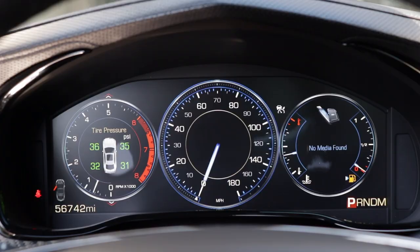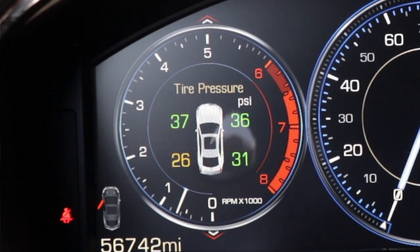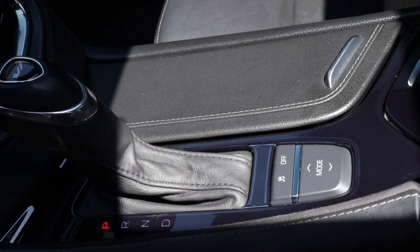They have also done something else different, and that is my tire pressure monitoring system. You see, in this car, if the tire pressure monitoring system picks up that your tire pressures have dropped below, I think it's 27 PSI, the indication goes amber and it won't let you take traction control off.